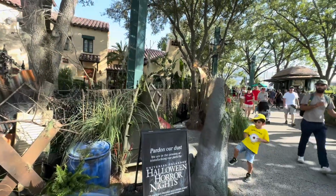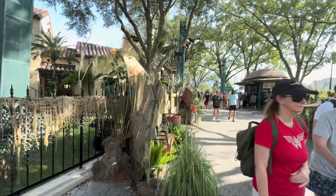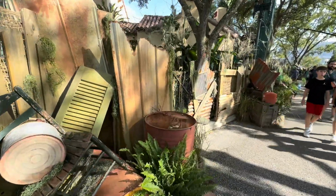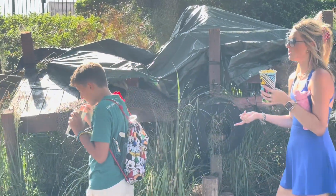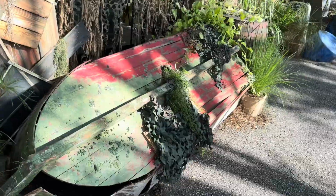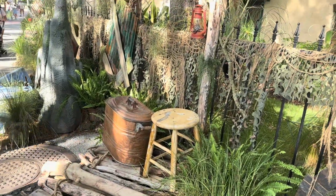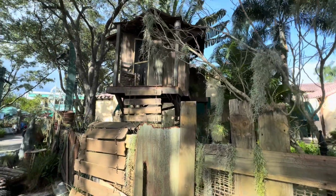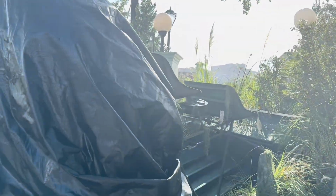We can see plenty of set pieces all around. There is a new chair. There's also some barrels, leaves, fern, and of course there is a gator covered underneath a tarp. There's a cage and a fishing net, a destroyed boat, a raft that would have light, and a chair. There's also some bottles and even a tree house. And last but not least, there's also a new ski boat.